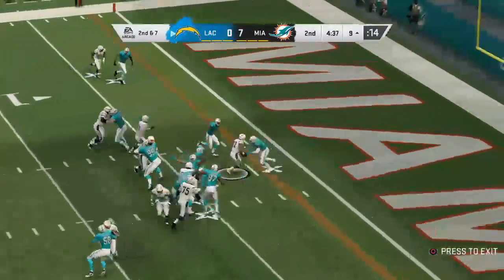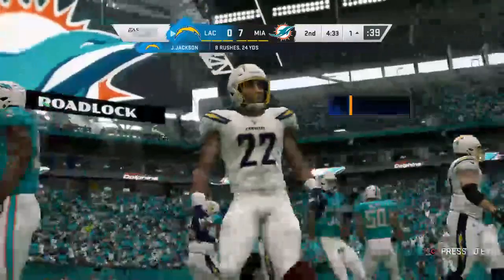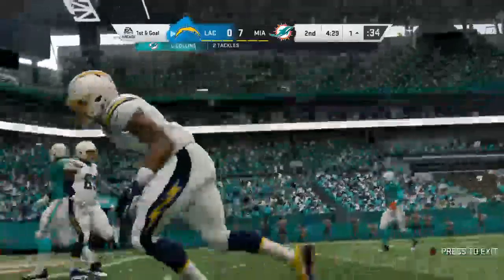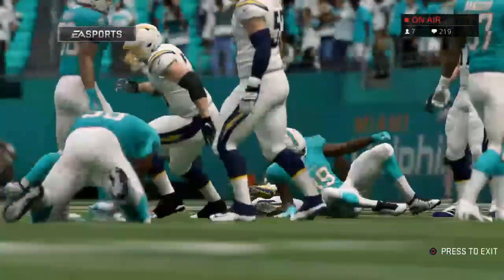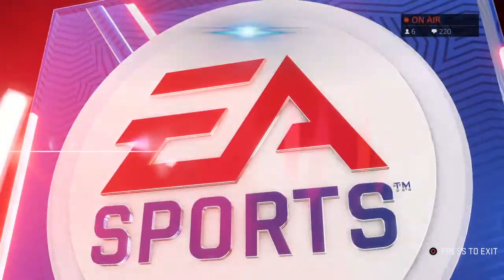On 2nd down, this is Jackson, and he'll be brought down right on the edge of the goal line at about the 1-yard line. It's an 8-yard pickup, and it leads to a 1st and goal. At this stage of the game, the run-pass numbers are a little bit out of whack because most of their yardage has come through the air. But in a sense, that just sets things up for big runs like that because the defense might be a little bit off balance. They pick up another 1st down with that run.